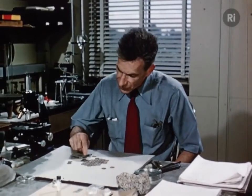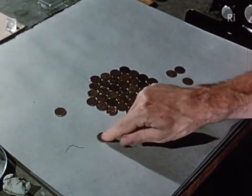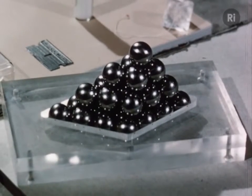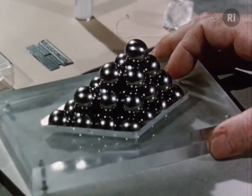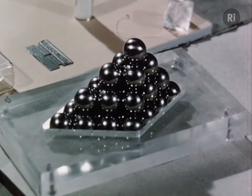If the atoms were flat and made a two-dimensional crystal, they might be taking up an orderly arrangement, like this arrangement of pennies on the table. In 3 dimensions, they might be making an arrangement like these bearing balls, closely packed together. Of course, these close-packed arrangements aren't the only arrangements the atoms might take. They're just simple examples of what I mean.